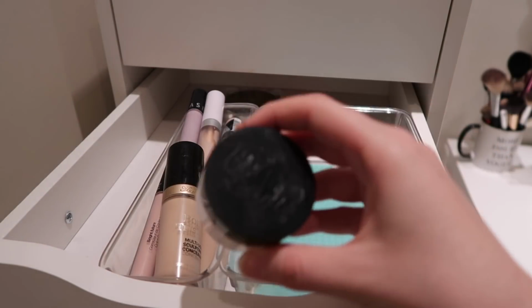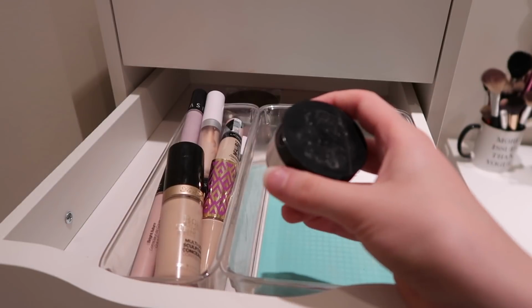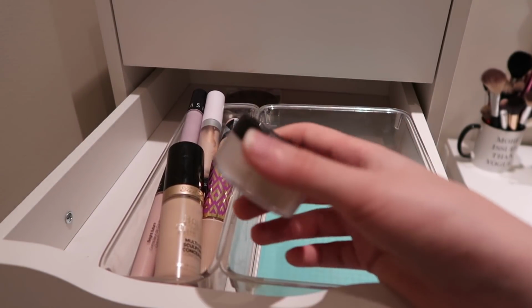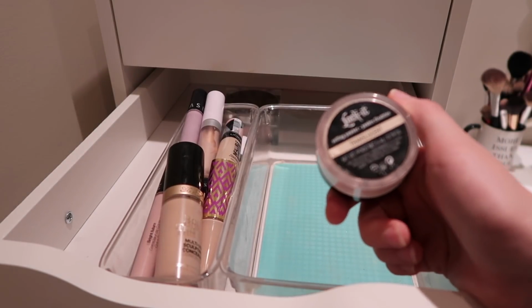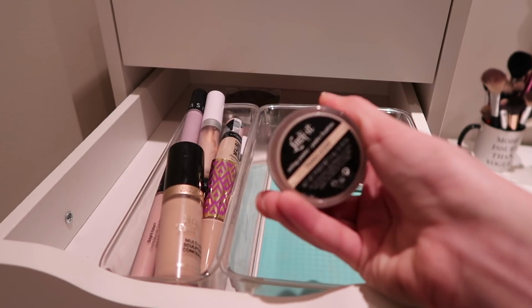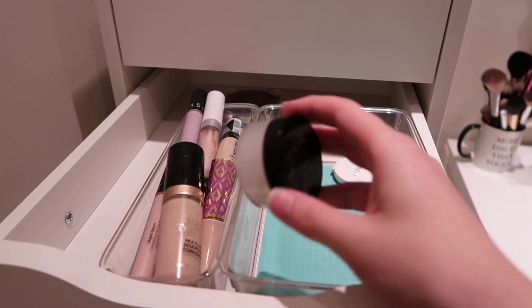Then I have this powder from Kat Von D. You guys know I'm not the biggest fan of Kat Von D. This is one I purchased a while back. Every Kat Von D product that you will see in this entire declutter series was purchased at least a year ago, probably a lot more. I think this one is still good to be used, even though it is at the 12-month mark. I'll see. For right now, I will put it in the giveaway pile, but I'll double check it on myself before I give it away.